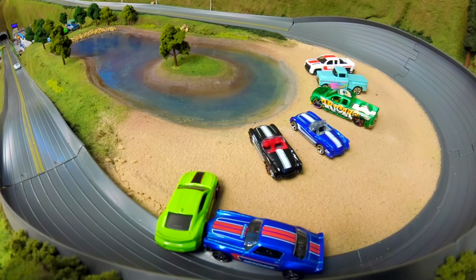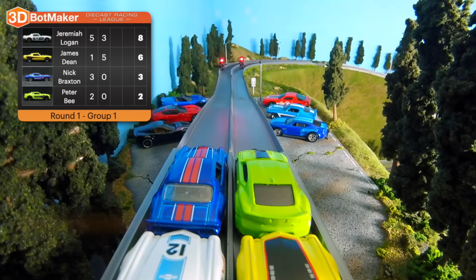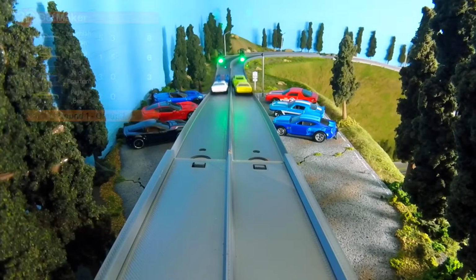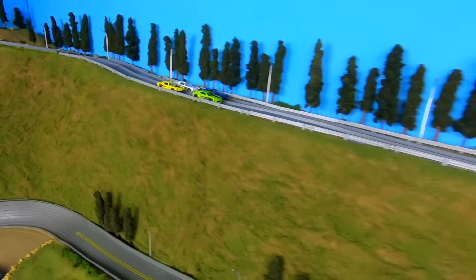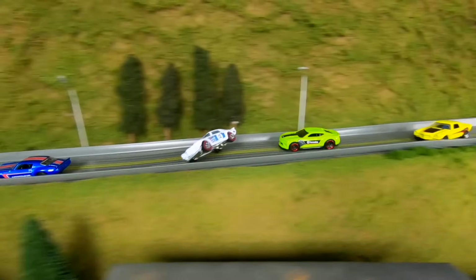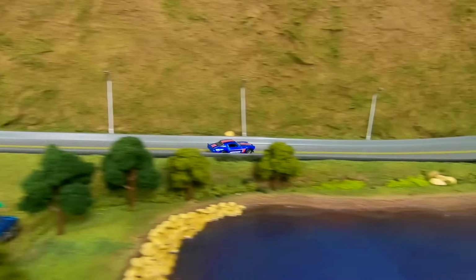I did not expect to see a record broken this early in this tournament. Yeah, me either. In fact, I didn't expect to see a record broken at all. Camaros aren't necessarily known for being the fastest castings in diecast racing. That yellow Camaro only weighing 36 grams, which once again goes to show you it's not always about weight. Oh man, we've got mayhem over on turn 2.